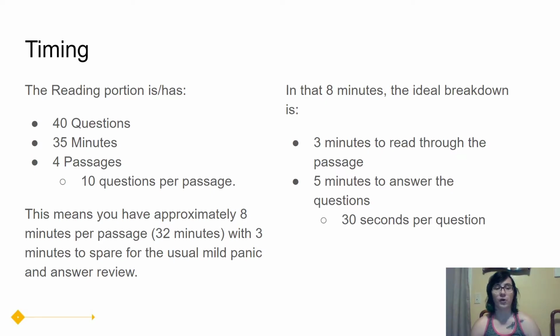Okay, moving forward with timing. The reading portion has 40 questions. It is 35 minutes long, and it has 4 passages with 10 questions per passage. This means you have approximately 8 minutes per passage, which equals up to 32 minutes, with 3 minutes to spare for, you know, the usual mild panic and answer review.